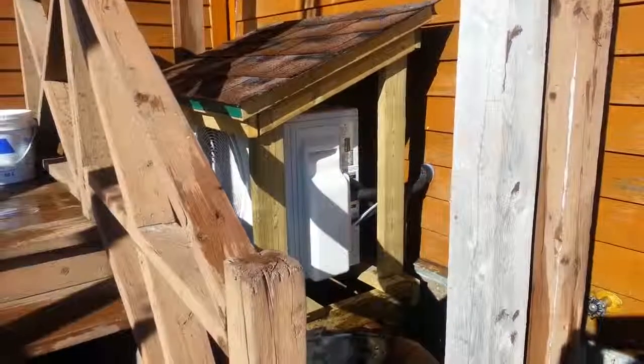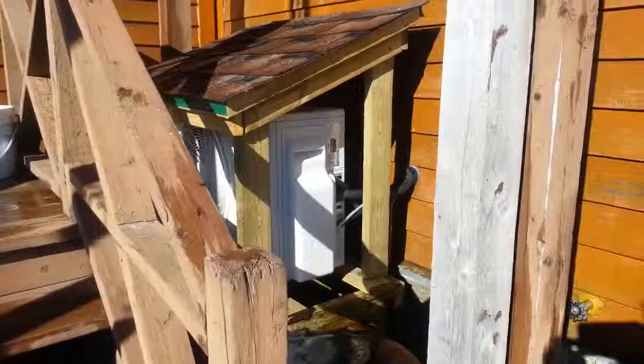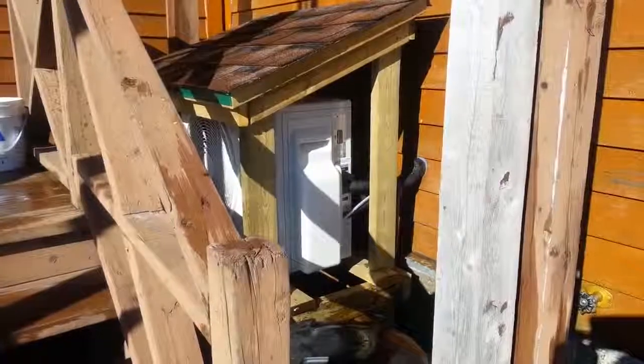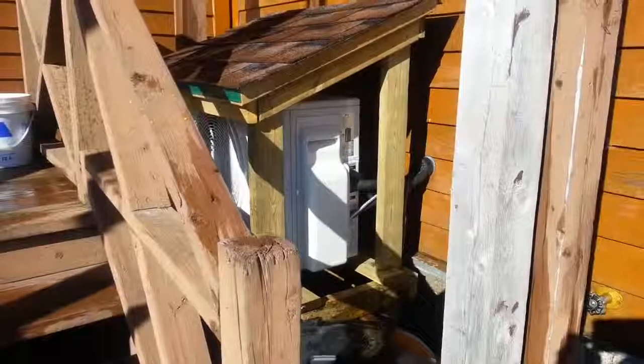We're located in New Brunswick, Canada, so you can imagine things get a little cold around here during the winter time. And this unit has operated impeccably. It's operated down to minus 40-degree weather, and it still kept on turning out heat.